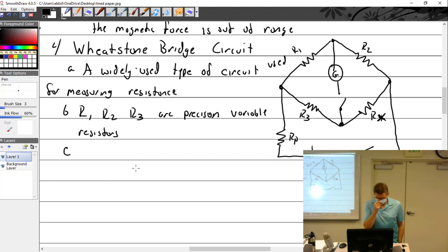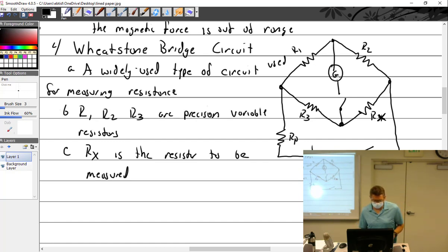Get hangry. Okay, so 1, 2, and 3 are precision variable resistors. RX is the resistor to be measured. So we have a meter, and in this particular example, the galvanometer is inserted in the circuit to indicate the condition of balance. If the bridge is properly balanced, in other words, all four of these, 1, 2, 3, and X, are balanced, there is no difference of potential, and the meter reads 0. I don't say what P is. I think P is an adjustment.